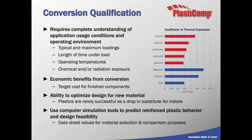The ability to optimize design for a new material is another consideration in conversion qualification, because I'm going to be totally upfront with you. Rarely have we found plastics to be a successful drop-in substitute for metal. I've got a part that looks like this and it's in metal, and I want to make it in plastic. There are certain things that have to be considered from a design standpoint in order to cross that conversion bridge. Make sure that you're working with somebody from an LFT standpoint that understands what that takes. And also, more importantly, last bullet on the page here, has the portfolio of simulation tools to predict reinforced plastic behavior and design feasibility.